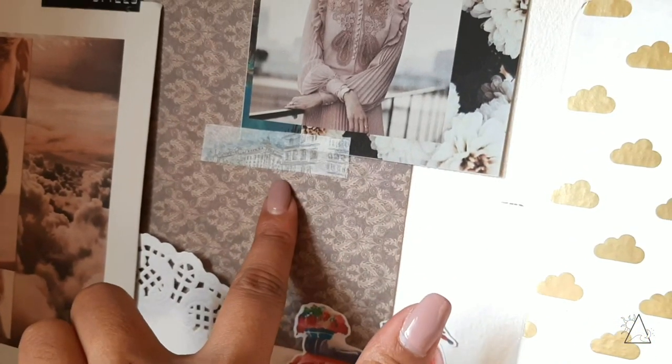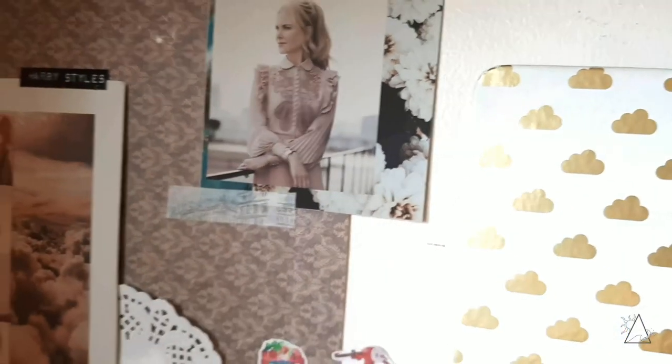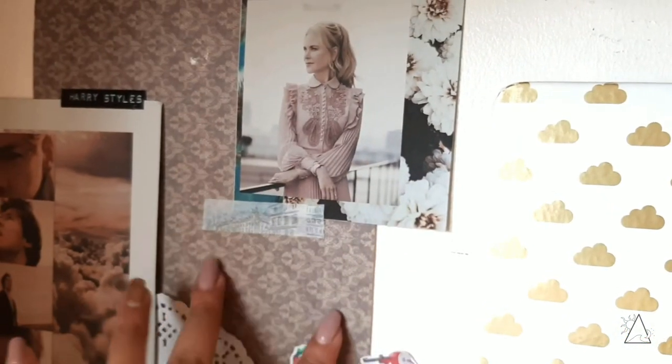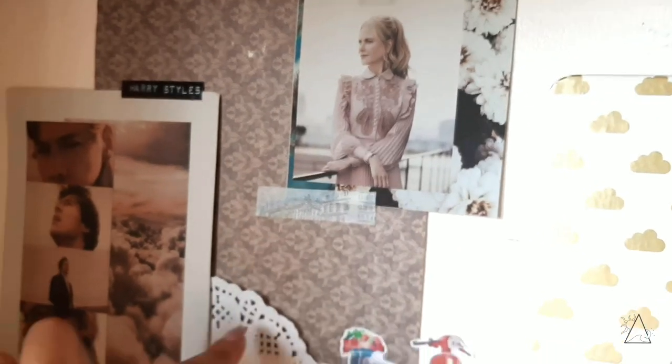I also added in this washi tape that I got from my divisoria haul. You can check it out, I'll link it up there. I also added this pattern as base because I feel like it brings in all the photos together.